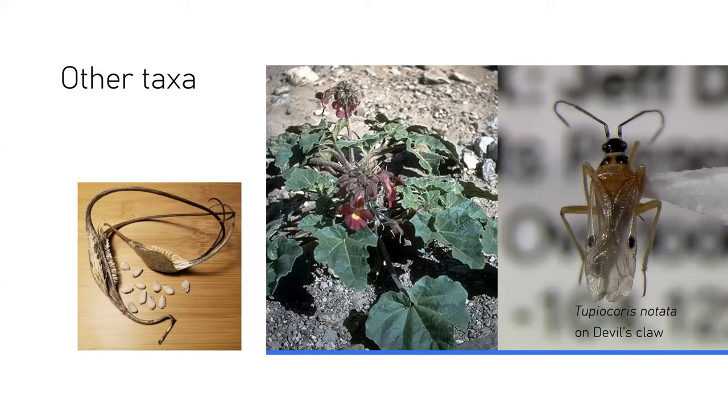Kind of just for the non-Miridae people, here's some other cool stuff I found. I found Tubiocris notata on Devil's Claw. This is a weird little prostrate plant that's called Devil's Claw because of the seeds. Apparently, if it gets hooked on your boot, it's quite a pain to get off. And those are its seeds. That's how it distributes.